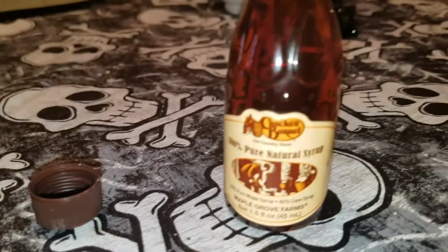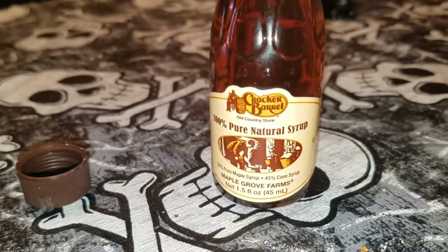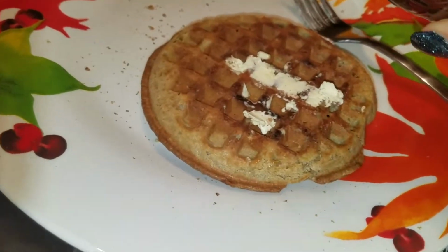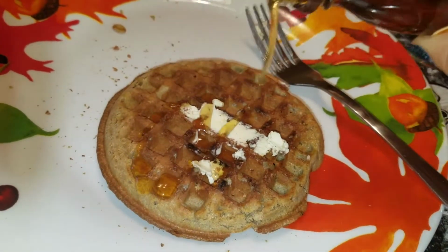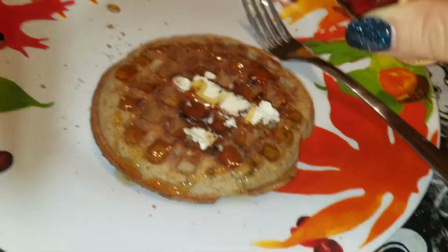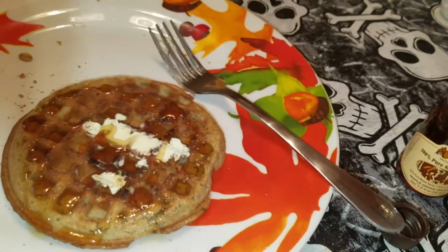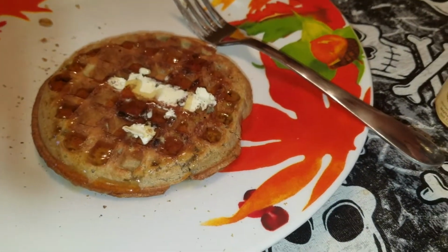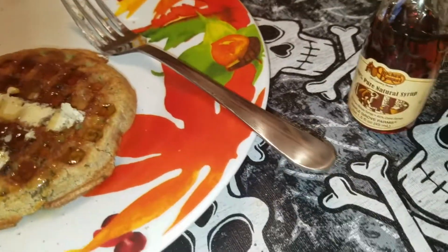So I think I'm actually going to put it on one of my protein waffles this morning. Okay, so this is my blueberry protein waffle. Of course, some Cracker Barrel syrup on there that I'm actually obsessed with because it's so good. And I just add a little butter, not that it needs it, but since I was a little kid, I always put a lot of butter and syrup on my waffles and pancakes, whatever I was eating.